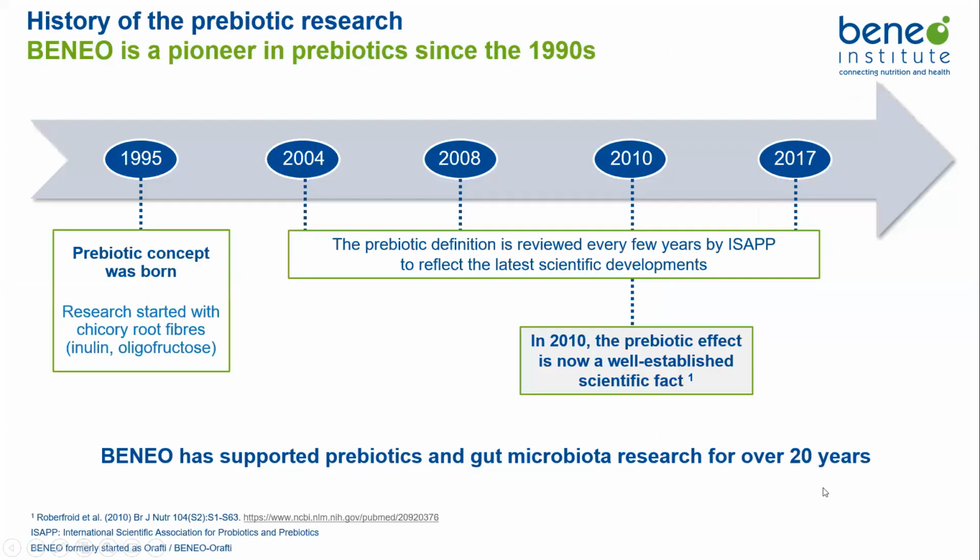So over here, you see the history of the prebiotic research. Back in 1995, about 25 years ago, the prebiotic concept was born. A landmark paper was published by Professor Glenn Gibson and also Professor Robert Freud. Professor Glenn Gibson is the first person whose photo you saw just now, the one from ISAP, together with Professor Robert Freud. They did this study on prebiotics. 1995 was when the word prebiotic was first published.